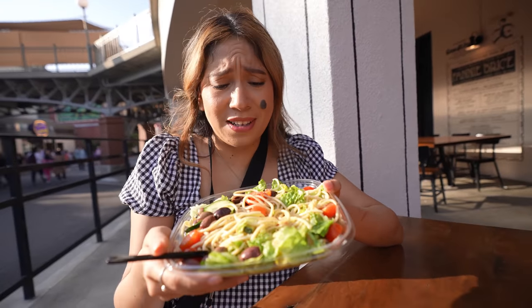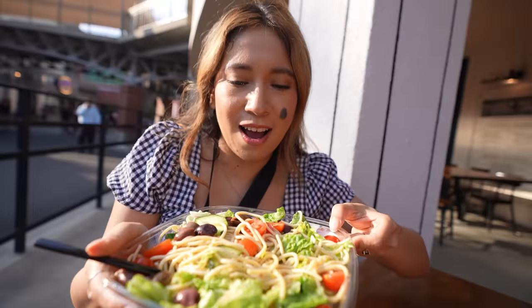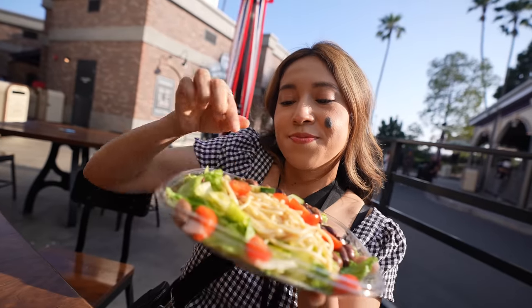Okay, Knott's Berry Farm. Wow, this is a really good salad. Now I kind of want to try the other salads that we saw in there. They have prosciutto, they have different salads. So maybe next time I come to Knott's Berry Farm, I'm going to try one of those salads. But for now, I'm going to enjoy this.